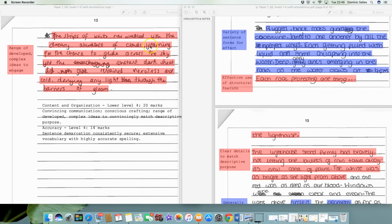And you can see how this candidate has again developed that personification. Yet the constant dark sheet remained merciless and cold. So very good use of contrast there. And contrast is the main technique I teach my students for getting the top grades. Denying any light through the barriers of gloom. So, we've got a range of developed complex ideas. That's the personification again. It kind of builds to a fitting end.